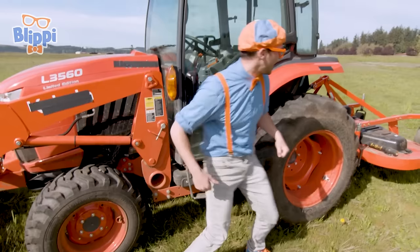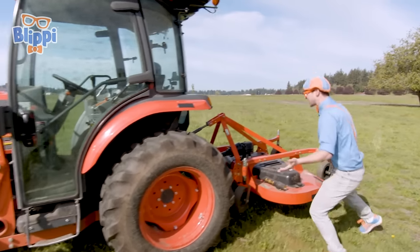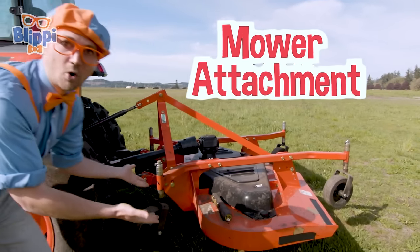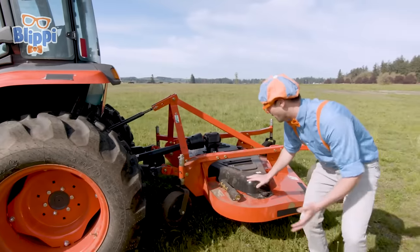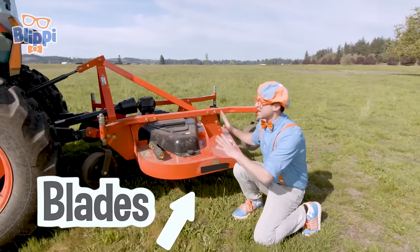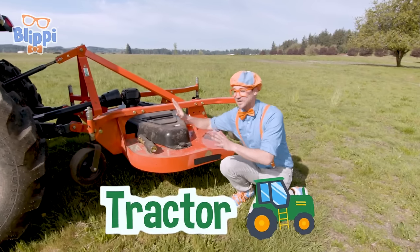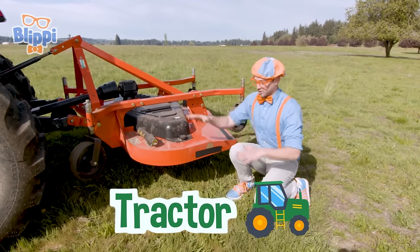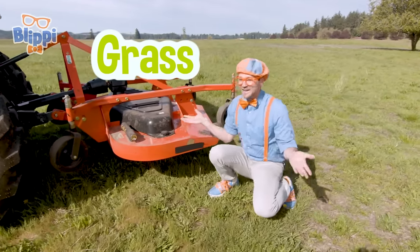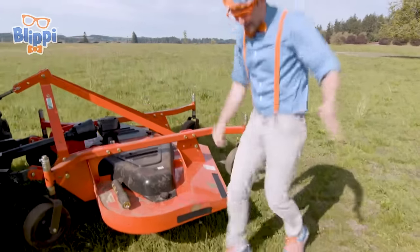Yeah, good job. Wow, check out the back of the tractor. This is a mower attachment. On the back right here, there's some blades, and this attaches to the tractor. This is what you use to go across grass like this, chop it down, and then you have a nice yard to play in.